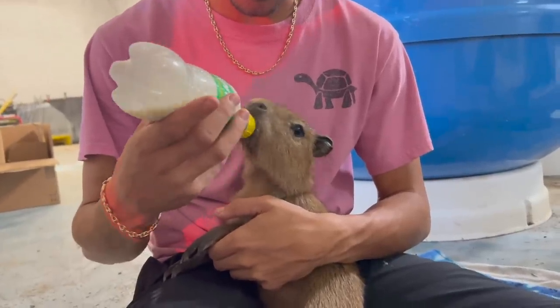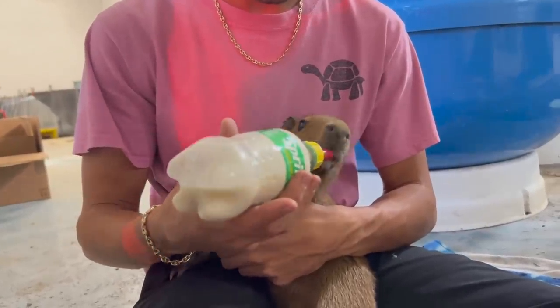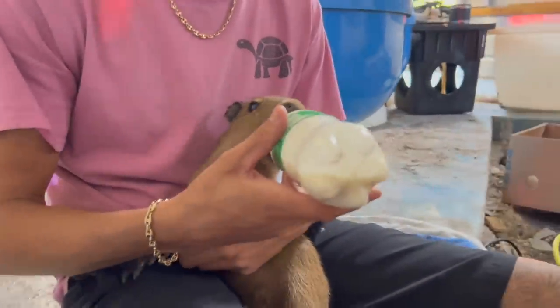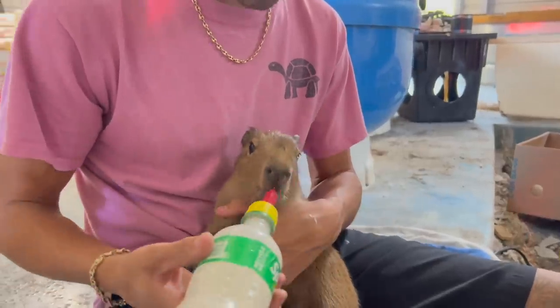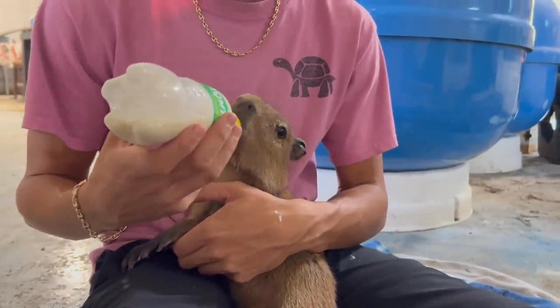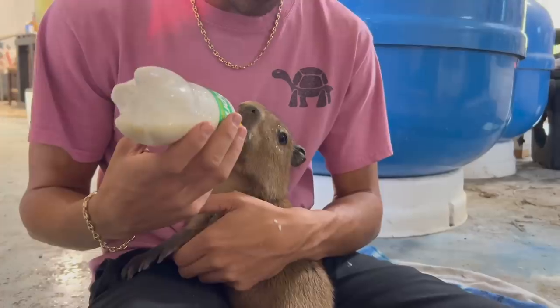We never actually filmed them before, so that's why they're like, what is that thing in front of me looking at me right now? But they'll definitely get a lot more used to that. And I know a lot of people before were saying they wanted my capybaras to be tame. Well, this is our time here right now.